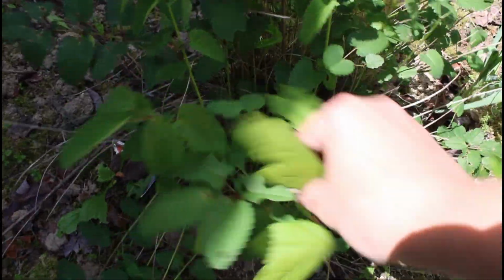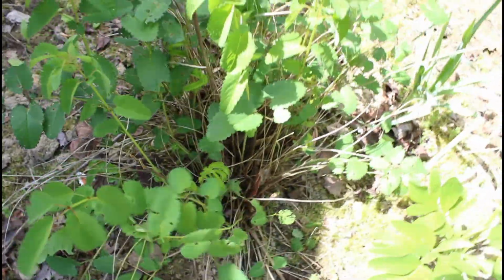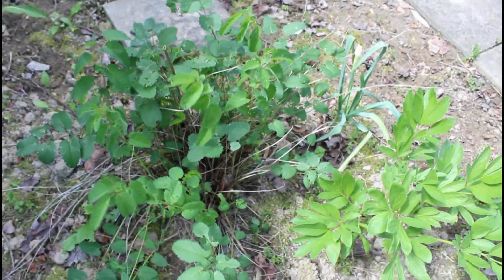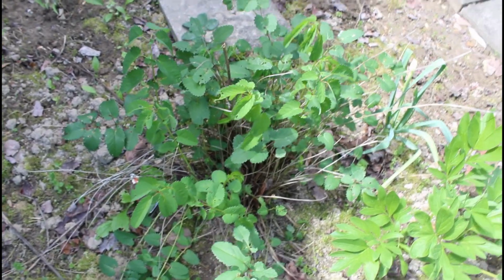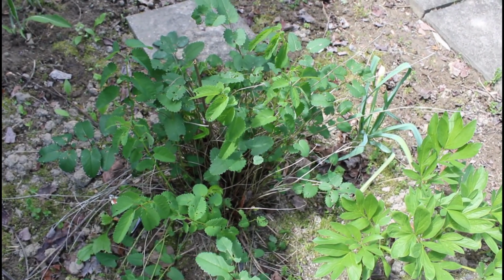There is a maple tree growing up in my Sanguisorba here. Hang on. There we go. And there's another one. Nope, that's actually the one I want to keep. So this is the Greater Burnet or Sanguisorba. I don't really talk much about this plant. It's kind of an interesting plant. As you can guess from the name, Sanguisorba, it was used to stop bleeding. So, traditional medicinal use there.